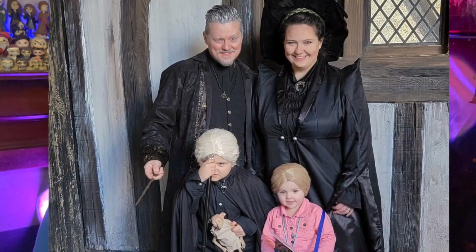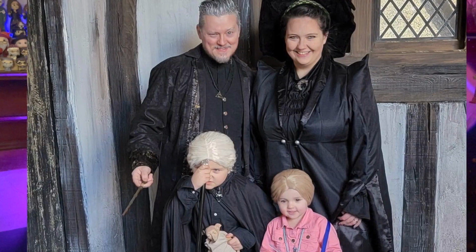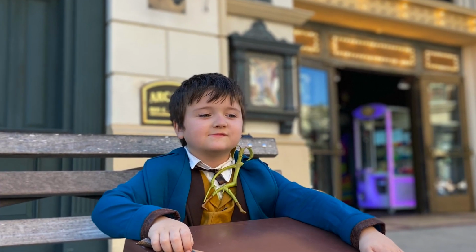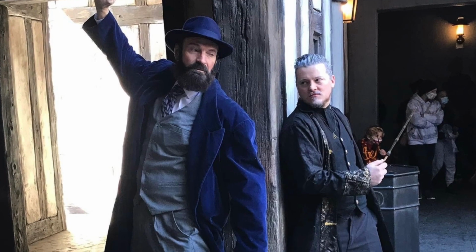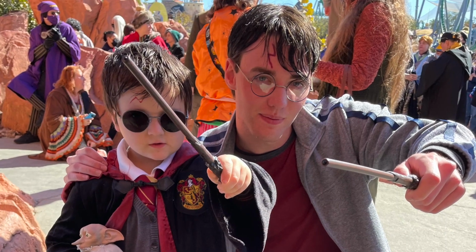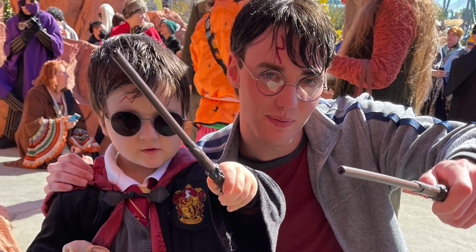Tip number 12 is one I think is very important. Dress up, not just by yourself. Dress up with your kids. Do the whole family. You're going to Hogwarts, for crying out loud. At the end of the day, it's all about making memories and having your kids have lasting memories that they'll always remember, because a lot of people like to not take their kids to Disney or to Universal or wherever until they're old enough to have memories of it.